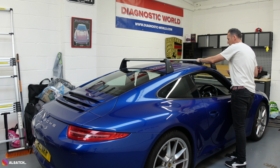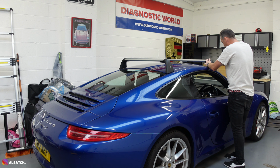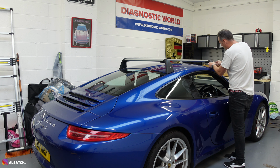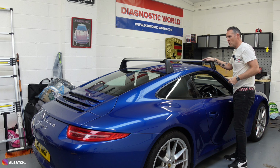And the last step is to put these rubber inserts on, lock everything up. Incidentally, these roof bars are the same roof bars for the Porsche 992, and they do start with a 992 part number.